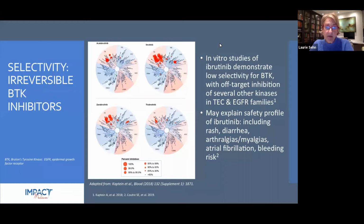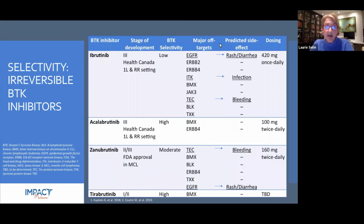When we look at some of the second generation irreversible BTK inhibitors, it's noteworthy that they are more selective for BTK by and large, and there seem to be fewer off-target effects, which may relate to fewer adverse events. So this table summarizes the irreversible BTK inhibitors that have been in development and largely approved. And you can see that there's a range in BTK selectivity and also a range in the major off-target effects between different agents. Ibrutinib, of course, has quite a few suspected off-target effects, some of which have been directly correlated with the side effects that have been noted with ibrutinib.